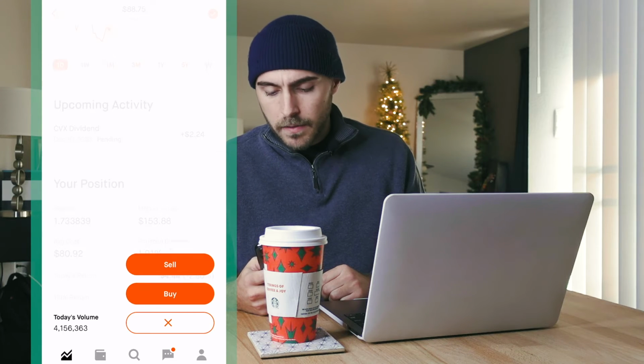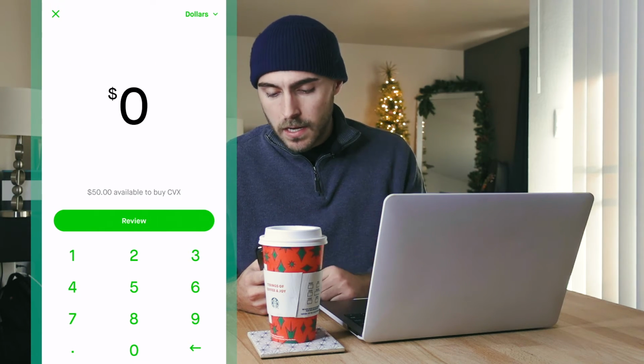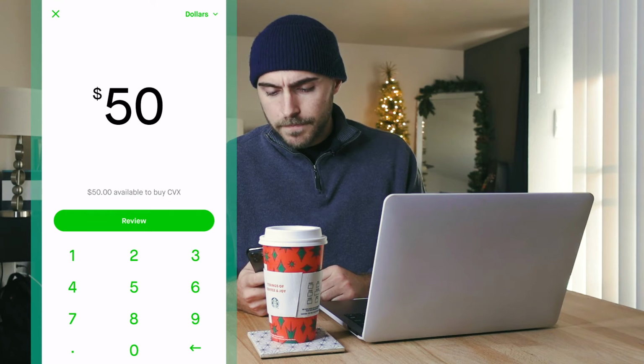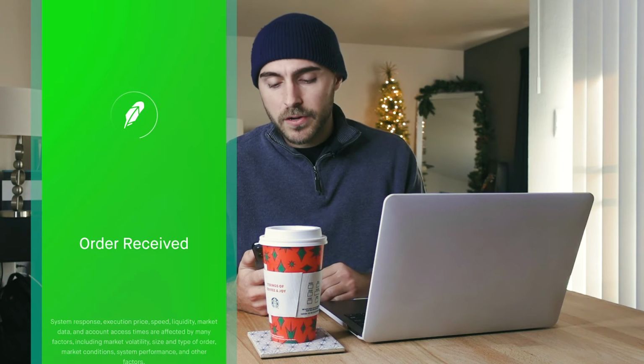We're gonna hit trade, buy, and once again, we're just putting $50 into this, just like Exxon. $50, review, and swipe up. So 0.56 shares.